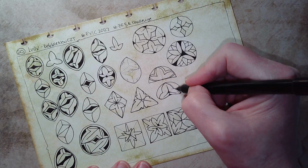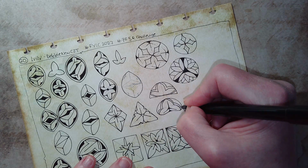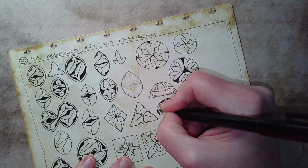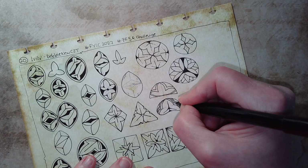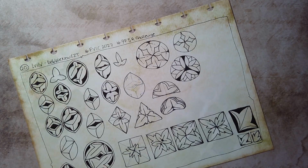Actually, these outside shapes here are really interesting. They just caught my attention just now. Makes it look like we've got a stone with a carving in it, perhaps. There we go. So that would work quite nicely. The ginkgo leaf kind of shape would work. I'm trying to think, have I missed any out? I don't think so, really.